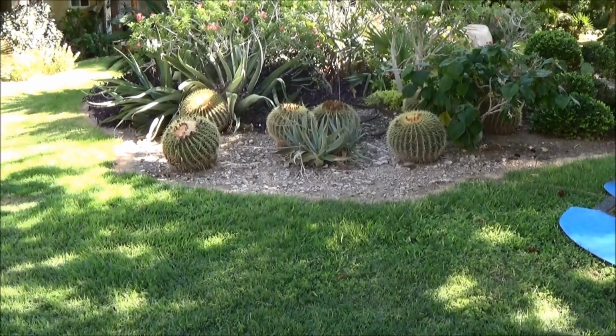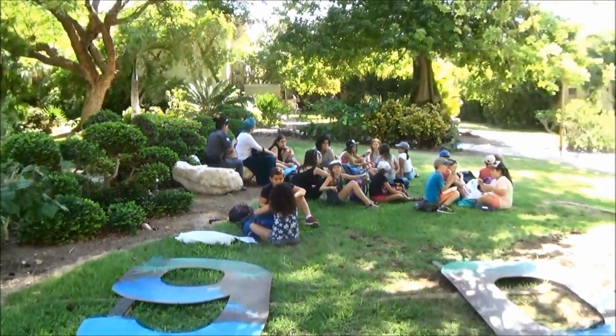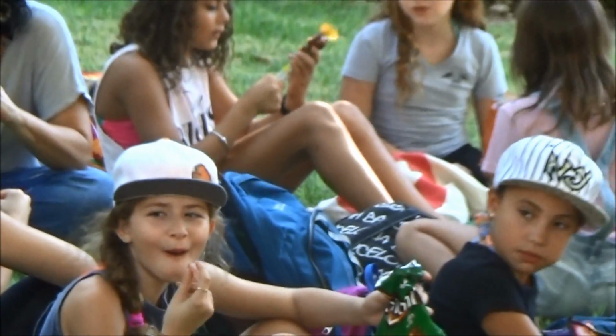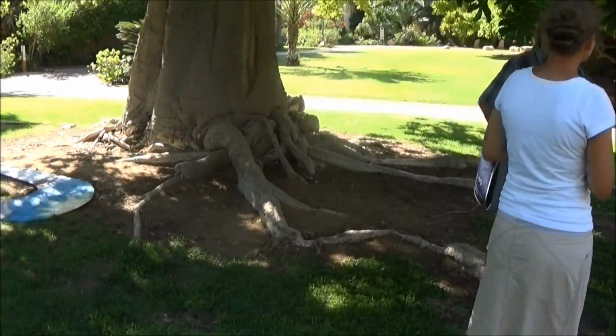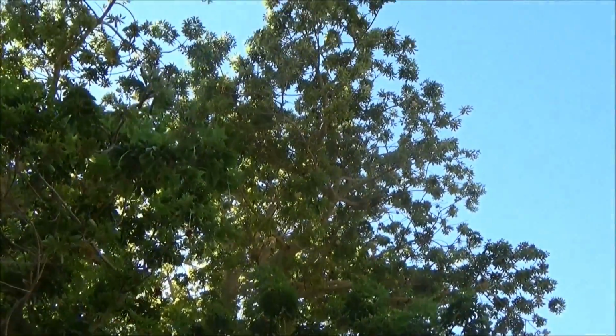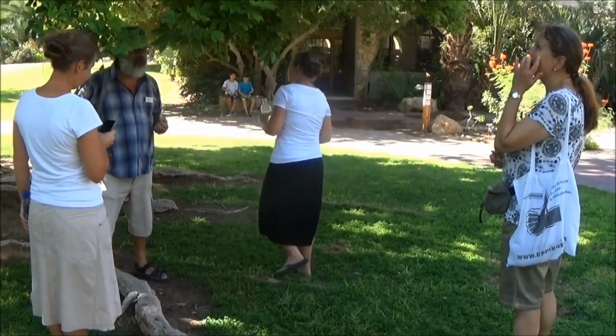It's September. Now it's the end, so Boker Tov. So you see, these are flower buds that maybe will open tomorrow or day after tomorrow. It's not the fruit. These are the flower buds. The flowers are white because they are night flowers. At night, if the flower wants to attract animals, the best color will be white, of course.